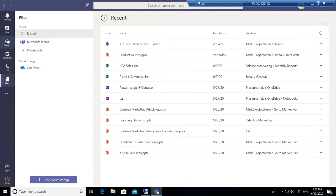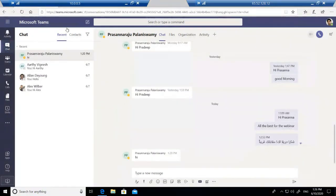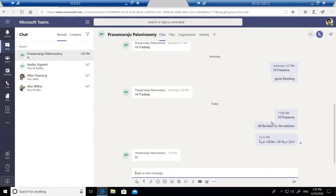Let me quickly show you what the web experience of Teams looks like. This is the web version of Teams. You won't find much difference from your desktop, except for some technical limitations in the backend. Other than that, the look and feel of the web application is similar to the desktop version. I'll quickly go through certain options and show you what other features Teams has.